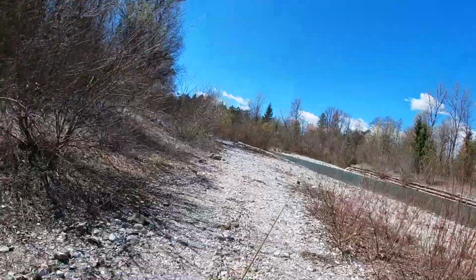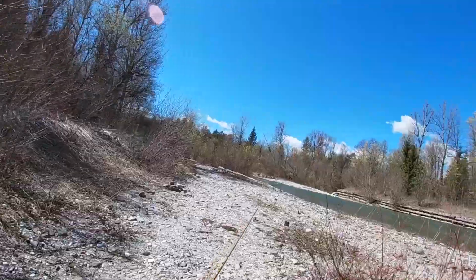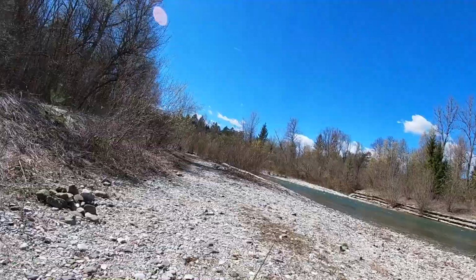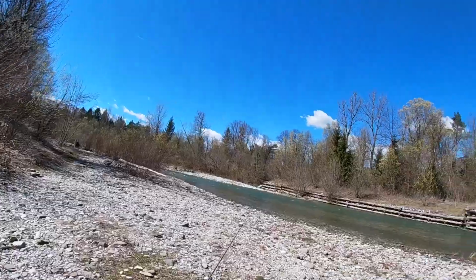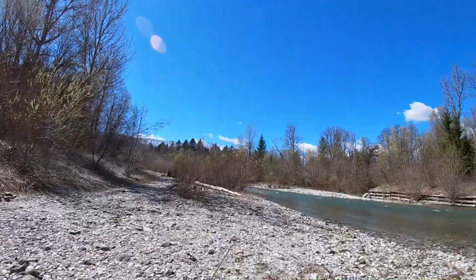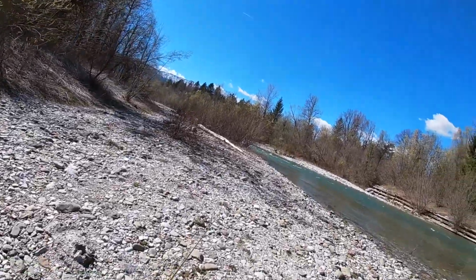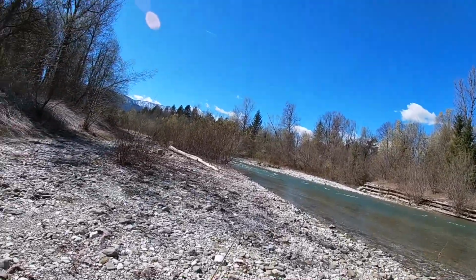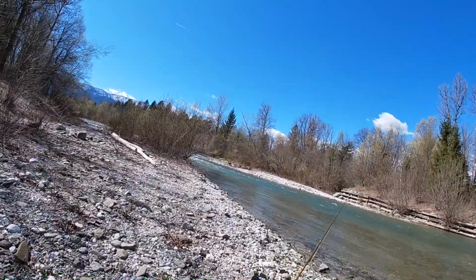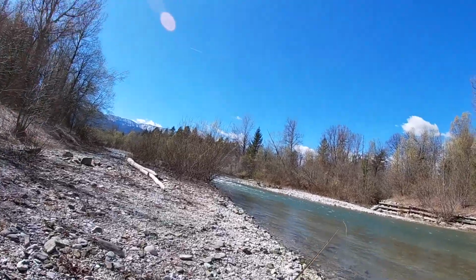But I like the look of this river. I always pass by this valley when I'm on the main road going to other parts of Slovenia. I was doing my research during the winter and said, well, it gets a really good reputation, a good name further up, the trophy parts and all that, but they don't open till April. This is March. This is a lower section. But it still looks very nice, eh?